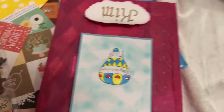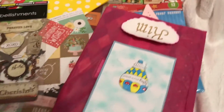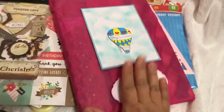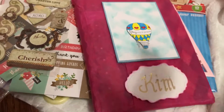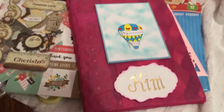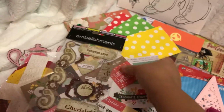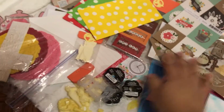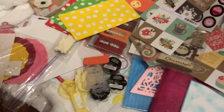And guys, last but definitely not least, she was the one who answered my wish for a prayer journal and the ephemera. She just totally knocked it out of the park. Look at all this good yumness here. Just so much here. I ran out of space to put everything, guys. You gotta check out her channel. She is definitely the best.